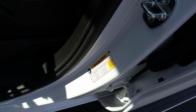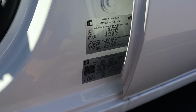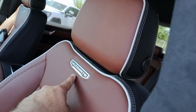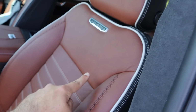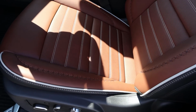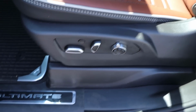Payload capacity is 1,401 pounds, and then this has the towing chart. You guys can see conventional is 8,900. Really cool looking headrest there with all the stitching and piping. Anyways, Ultimate there, and you guys can see again with more of the topography at the top of the seat. Perforated all down the center, again with the cross-stitch design on the side. All of our adjustments here on the side, and then notice that you do have the massage function.